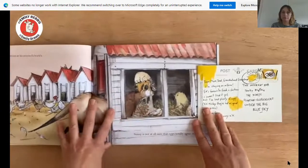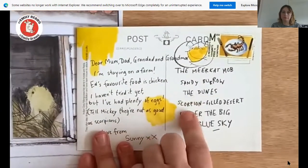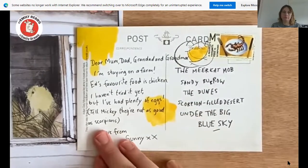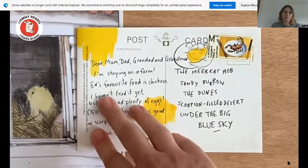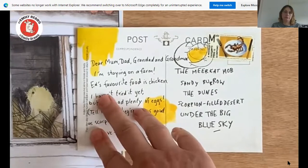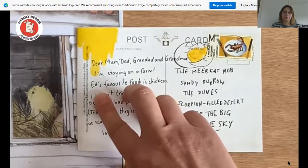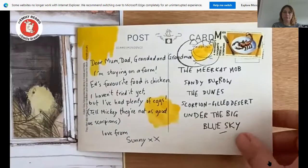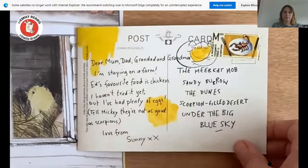To the meerkat mob, Sandy Burrow, the dunes, scorpion-filled desert under the big blue sky. It says, "Dear Mum, Dad, Grandad and Grandma, I'm staying on a farm. Ed's favourite food is chicken. I haven't tried it yet, but I've had plenty of eggs. Tell Mickey they're not as good as scorpions. Love from Sonny. Kiss, kiss."